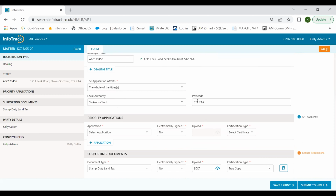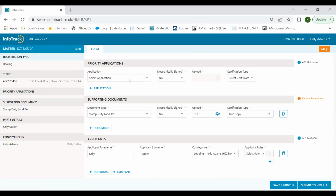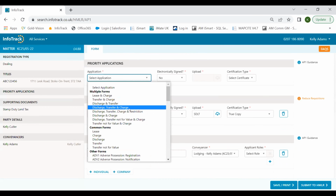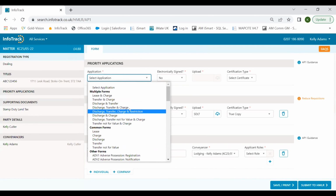So we can now move on to selecting the priority applications we're looking to change the register with. You can simply select the drop down to see the wide range of application types easily identifiable with their form code and description. We also organise the applications into common forms and form bundles, making it quick and easy to select common applications like discharge, transfer and charge. And just like most forms, our AP1 form is about working left to right, top to bottom, reviewing the information from your file and documents and completing the relevant fields.